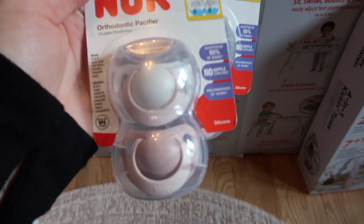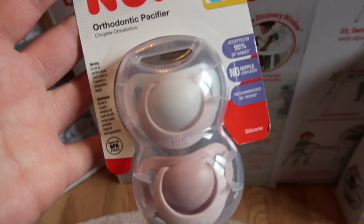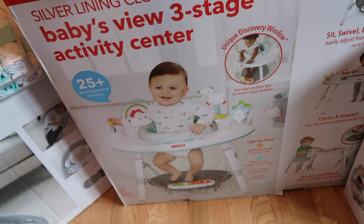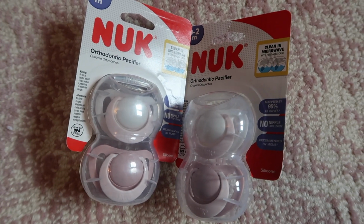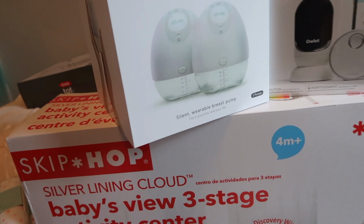Here I have my Binkies. This is the brand that my kids, neither one of them liked Binkies, but for the short period of time that they did, my daughter was really the only one. She liked the Nook brand, and a lot of moms have always recommended this to me. Before I was a mom myself, my friends all said get the Nook brand. So those are for 0 to 2 months. I just bought 2 packs of them just in case, and I'm gonna get a couple, I think, from Pat Baby. I have to look.